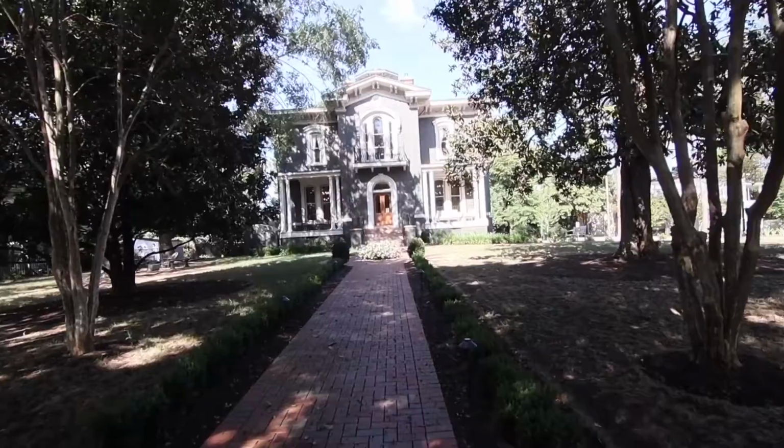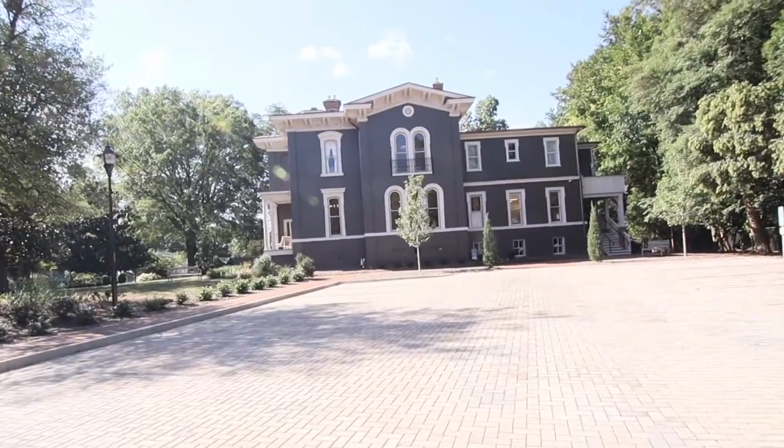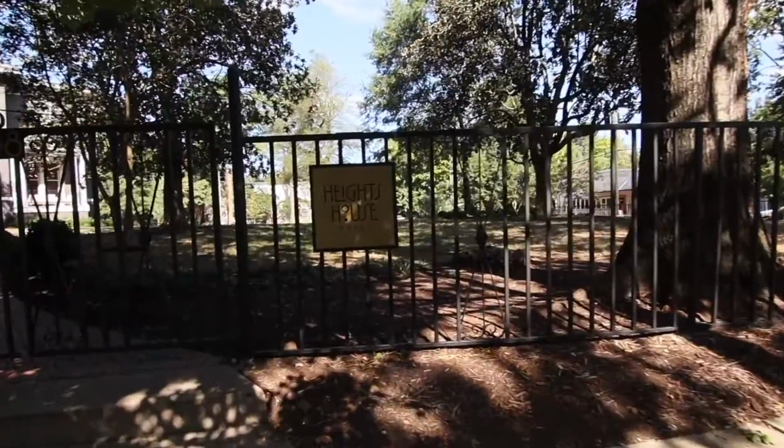You'll also find one of Raleigh's most significant homes in Boylan Heights, which is the Mumford House, which was recently restored and converted into a super nice, hip boutique hotel called the Heights House. So I think this would be an amazing place to stay if you want to supercharge your Raleigh trip.